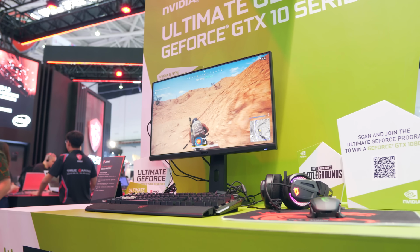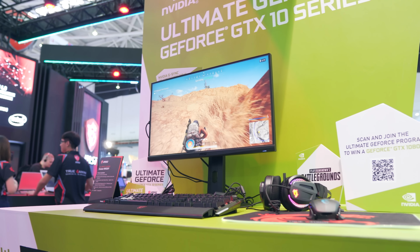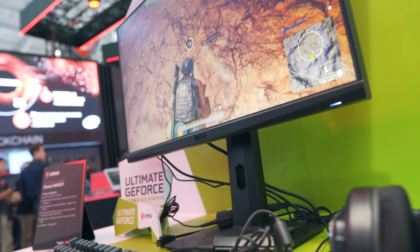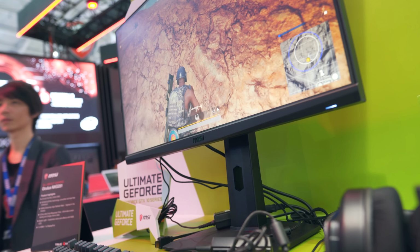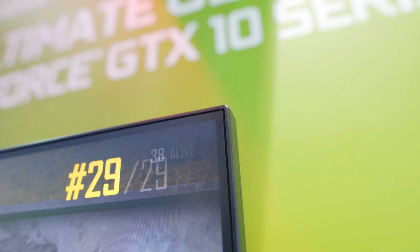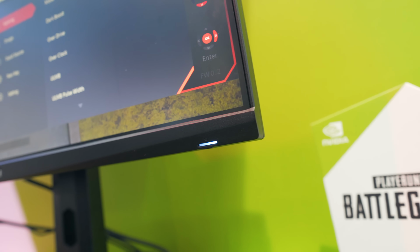Now, this is what I really wanted to see from MSI when they told me they were expanding their product line. A simple design with thin bezels, no RGB on the front, and a clean, height adjustable stand. The bezels are super thin on the side and top, and even the chin bezel I'd say is thin enough to still maintain that clean look.